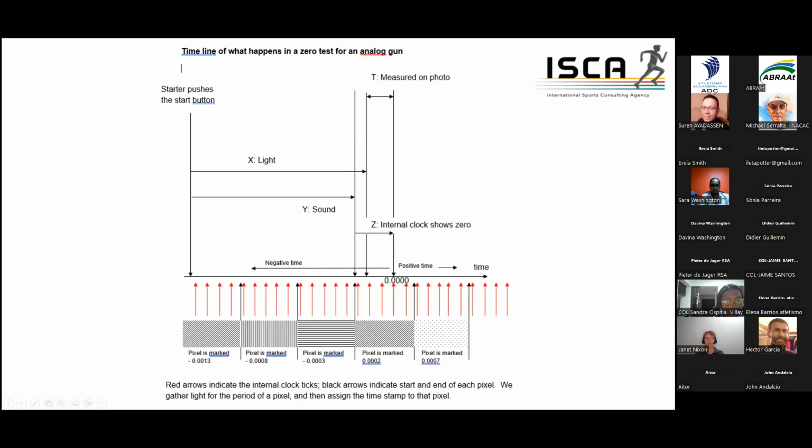I'm now going to show you another one, which is essentially the same information, but with a slightly different presentation. So once again, the starter pushes the start button. We have light, we have sound, and this is for an analog gun. An analog gun is not an electronic gun, but a regular loud gun that the starter may use with ammunition or a cap.